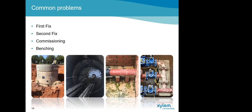First fix, we've attended many sites in the past and there's been debris in the well or water within the well. This needs to be emptied so our engineers can gain access. They've got to fix the auto coupling down to the concrete base at the bottom of the well. And obviously to do this, they're going to be using electrical apparatus. So this needs to be clean and dry.